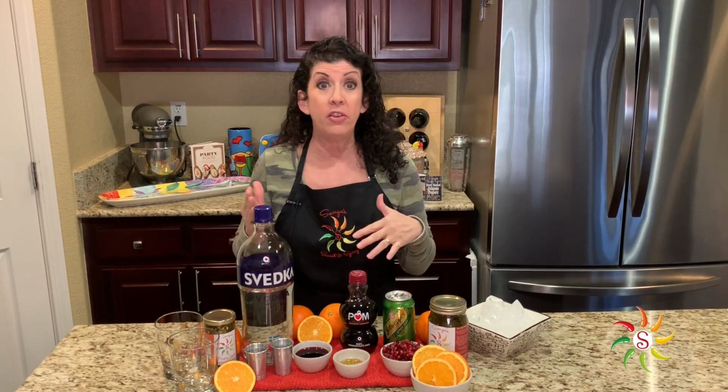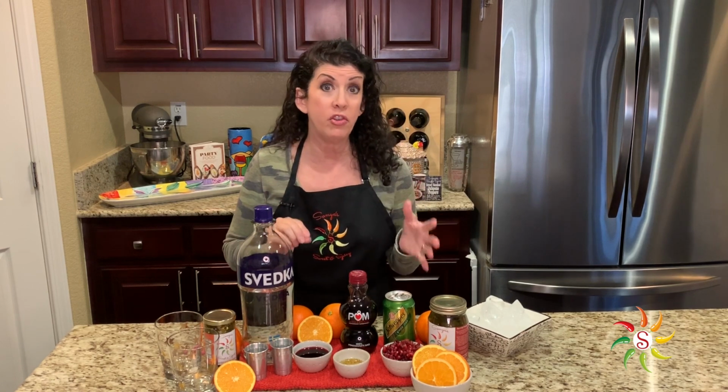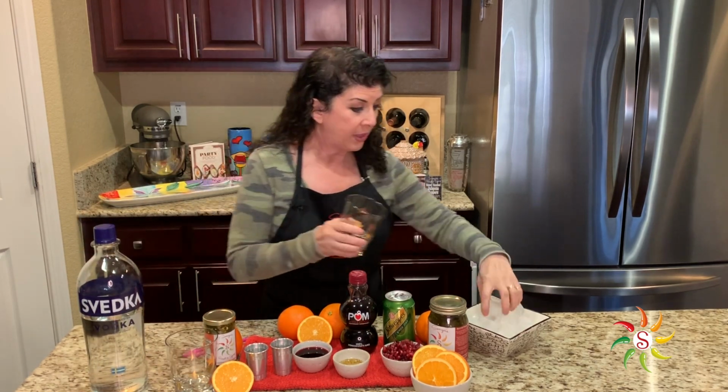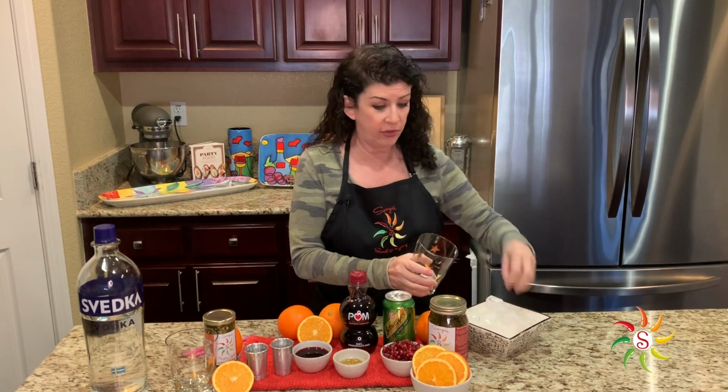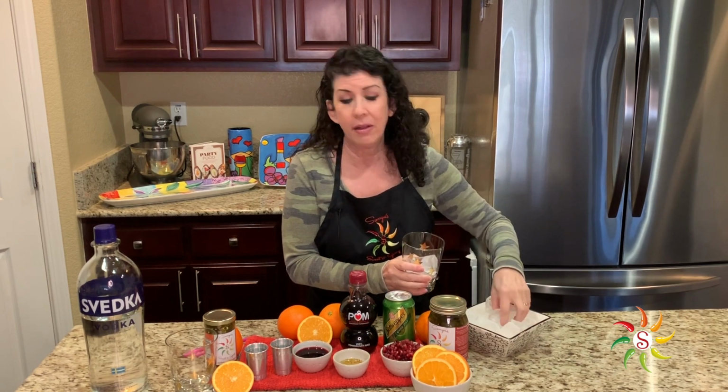So I'm gonna go ahead and start mixing this up. Now, you can add as little or as much alcohol as you want. You can add as little or as much pomegranate or ginger ale as you like, but I'm going to show you how I make this. So I've already got everything kind of measured out here. I'm going to add my ice, and this is just because you want it chilled. And it also helps with mixing everything up, and it's all good.